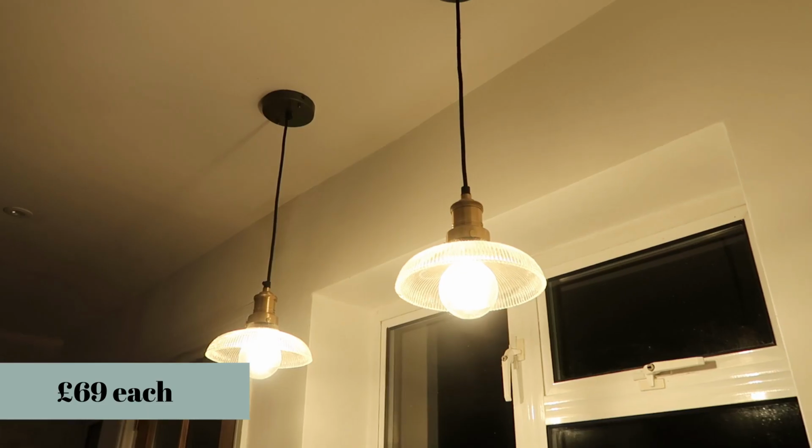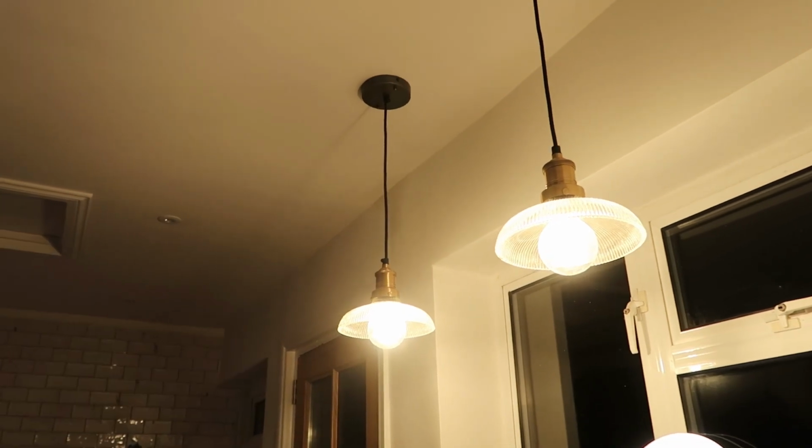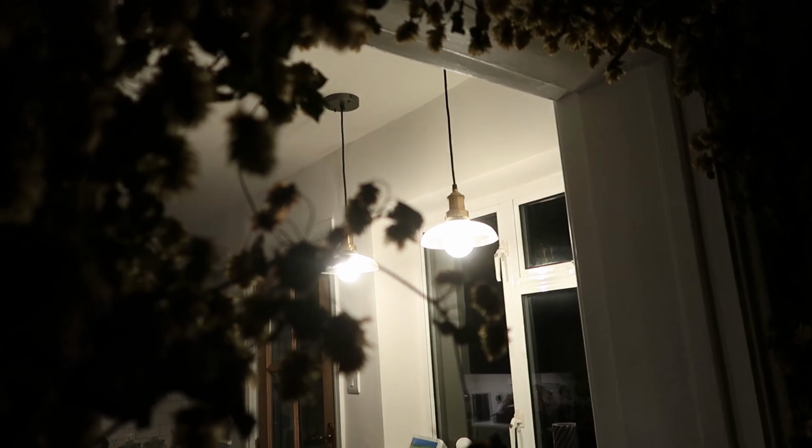The length of the pendant is adjustable, so you could have them hanging super low and be really quite edgy and modern and a bit cool with it. I haven't done that, but I actually really love where they are. They really frame my window beautifully, and I feel a little bit like I almost purposely put in our coffee-come-dining bar just so I could have these pendant lights above it.